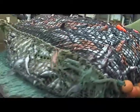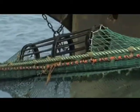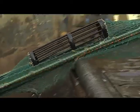The net is full to bursting, and the fish they have caught are large and fully grown. This is because the nets allow for small and young fish to escape, so that there will still be plenty of healthy fish for everyone in the future.